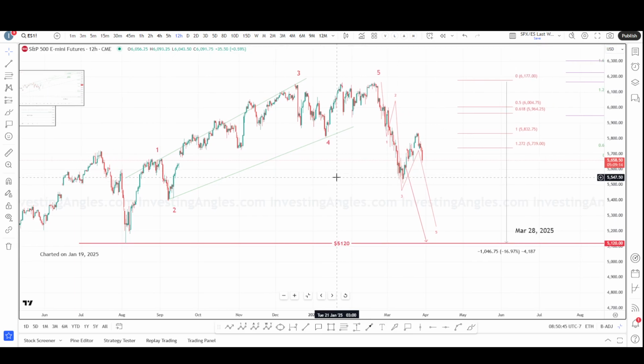If we look at the slightly bigger picture, this is the chart that we shared back in January, and we are saying that there is a chance for S&P 500 to complete a diagonal. It looks like this hypothesis is materializing right now, and we would be looking for this particular level, 5120, as a target for completion of a diagonal. That's the perspective for S&P 500.